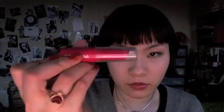The Wet n Wild Mega Last, this is the liquid lip color. I got this one in Raising the Roof. I thought it would be a really inexpensive version of liquid lipstick, and this is a cool shimmery raisin color. The problem is, it's great and lightweight after you apply it, but after it sinks in, it gets drying.